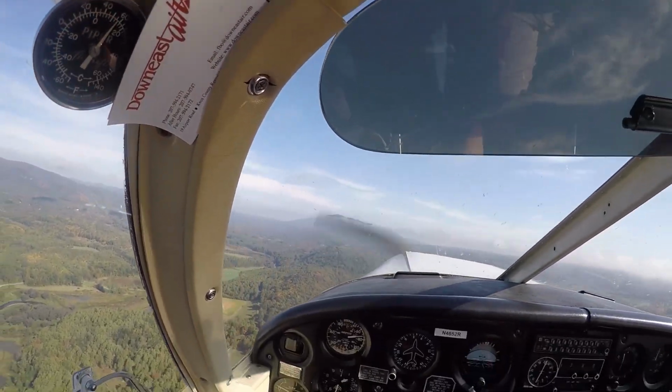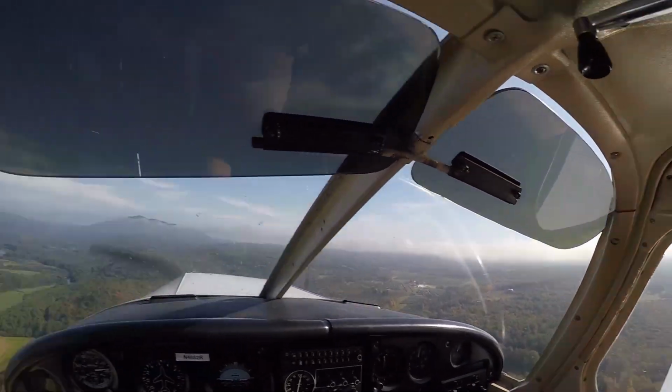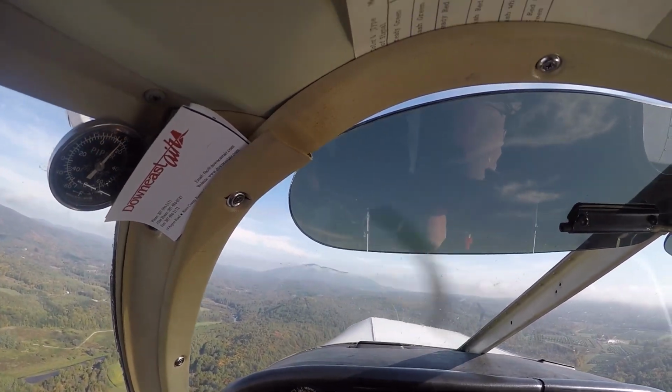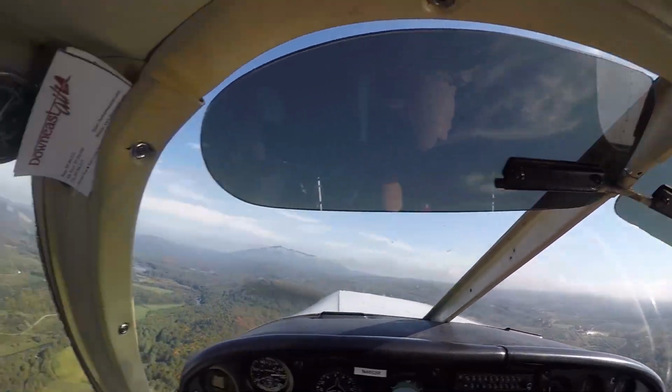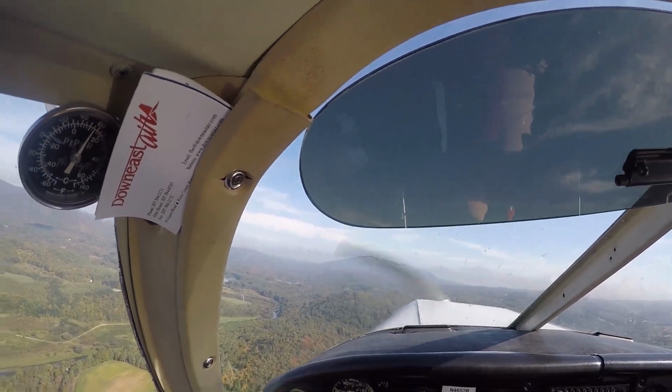Bennington traffic, correction, smoke on the ground indicates right traffic, runway 13. A little squirrely right there. Yeah, didn't notice that on the way up through, too. Keep you on your toes.